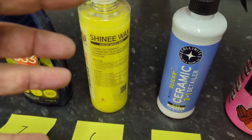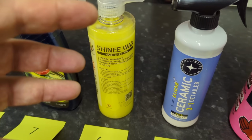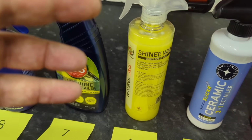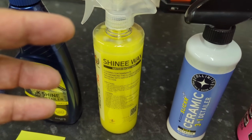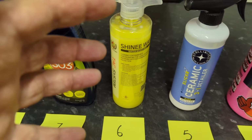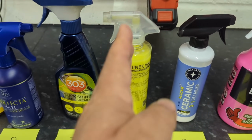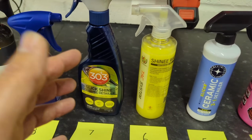Next up, the Shinee Wax product, which has tested well on gloss before. This only had a reduction in gloss of 0.6, which was relatively good in this test, and it improved haze by 0.6 as well. So its net overall was 0, which puts it slightly above average.